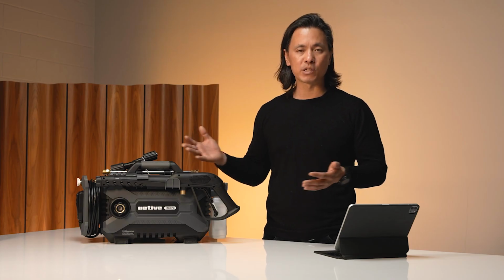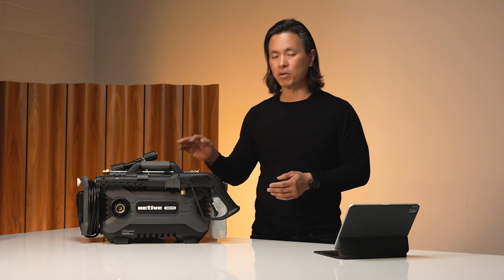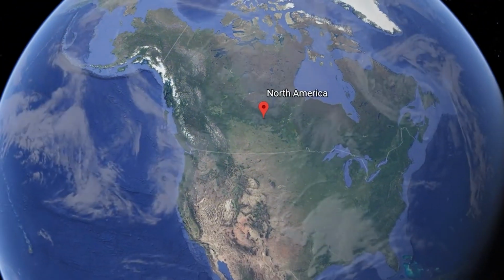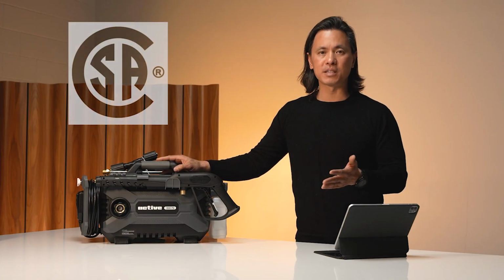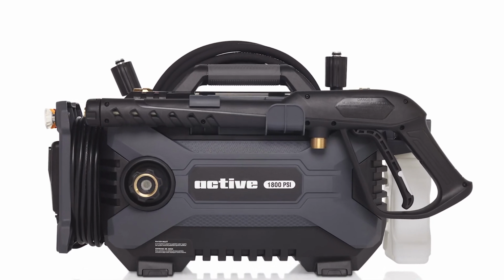So the question is, why do we ship with the long gun? And that really goes down to certification. All products sold in North America need to be CSA certified, and part of CSA certification is that you need to ship with this type of long gun. And so that's why we do it.